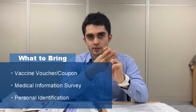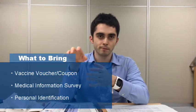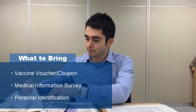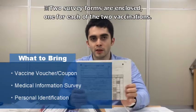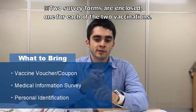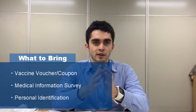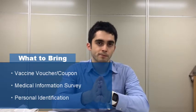After that, on the day of, make sure that you are in good physical condition. And if you are, go to the place where you made your reservation. When you go to get your vaccination, you need to have three things. One, you need to have one of your vaccination vouchers. It should be in the same envelope that I mentioned before. Second, bring one copy of your medical info survey. There were two copies. One is for yourself, but one you should fill out and give to the doctor there. And then third, you need some sort of identification. It can be a residence card, a passport, a driver's license, or anything else that helps the people at the site assure that you are the person you say you are.